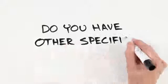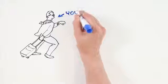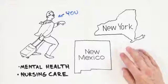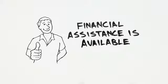Do you have other specific needs? Maybe you're on the road a lot. If so, you might want a plan that will cover you whether you're in New York or New Mexico. Or maybe you need coverage for mental health or nursing care. Now's the time to think about it. Also consider that financial assistance is available to those in certain income ranges to pay for healthcare costs and insurance.